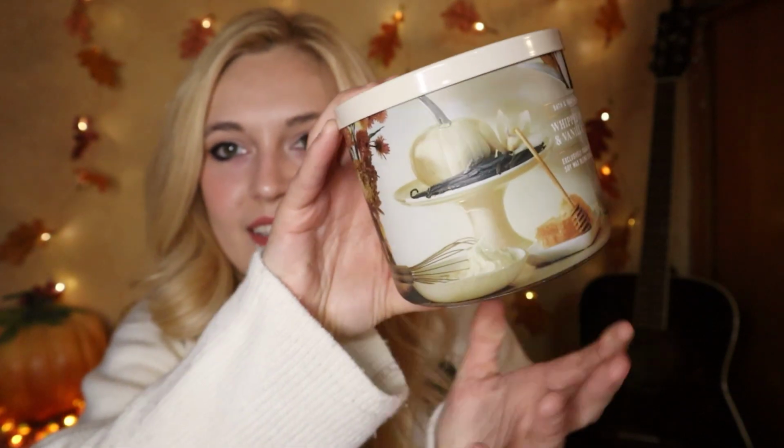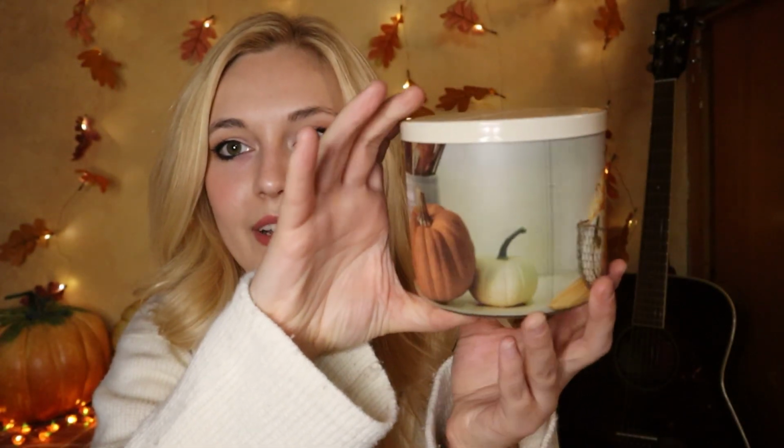New style of packaging. We've got this one, which is like a 360 all the way around wrap. Really pretty pictures. This one's a little bit more realistic rather than illustrations, but still really pretty and fun to look at. This is whipped vanilla honey. It has fresh vanilla, golden honey, and blossoming neroli.